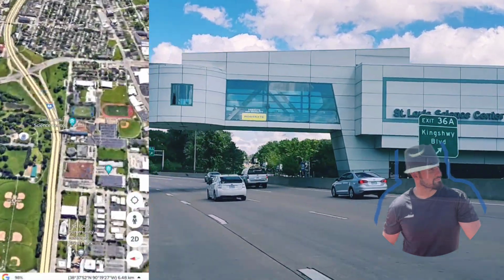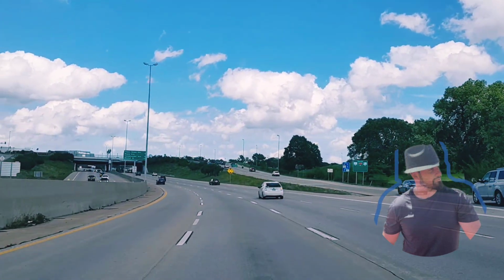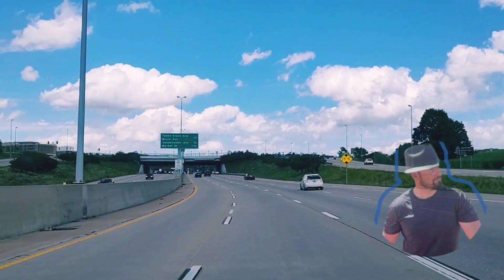Science Center has a bridge across the freeway. That's pretty cool. That's what I like about discovering different cities, because every city has its own little unique flavor.